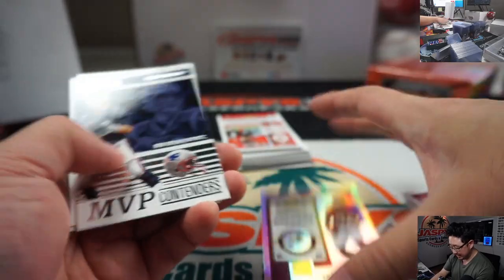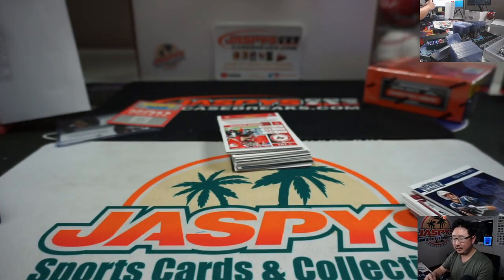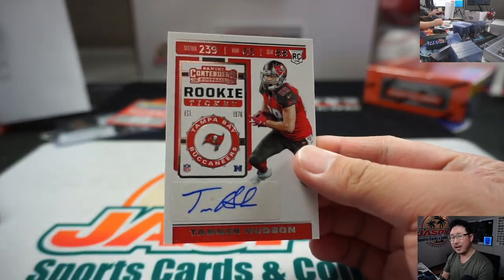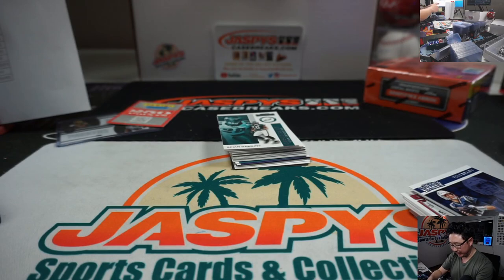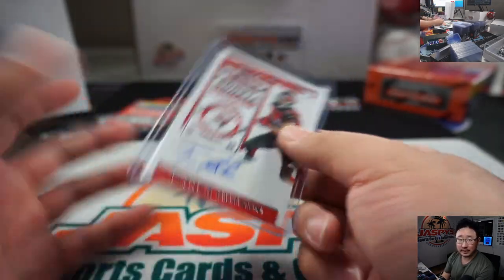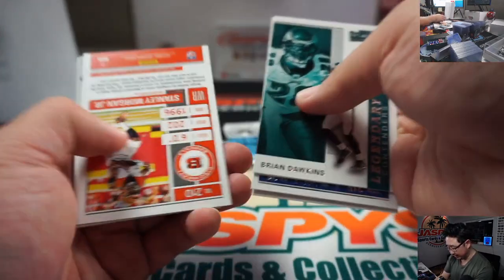Jordan Reed /99. Speaking of the Redskins, checklist is only patch auto. I don't know why that would be different. But decoration and deeds are two different cards, pretty much. So they could be out of tens for both of those, for the deeds and for the decoration.